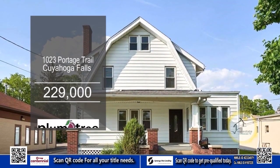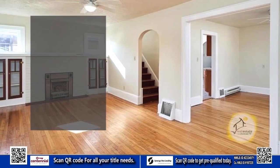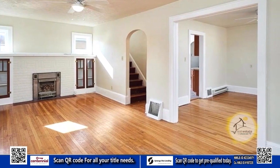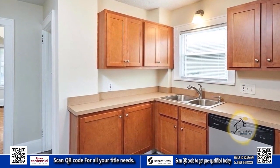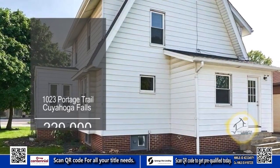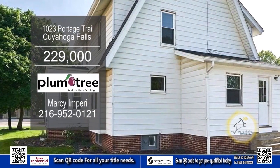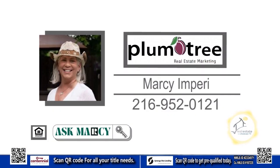This colonial in Cuyahoga Falls boasts 4 bedrooms and 1.5 baths. Hardwood floors and a brick fireplace can contribute to an inviting living room. Ample cabinet space in the kitchen is a great asset for keeping things organized. This home also has a 2-car detached garage and a large basement for storage. Marcy and Perry will be happy to show you this home. Give her a call today.